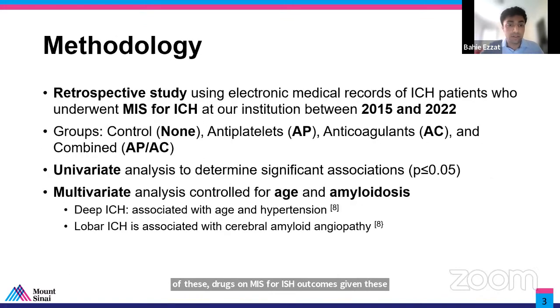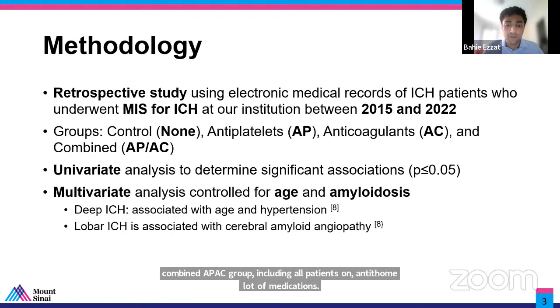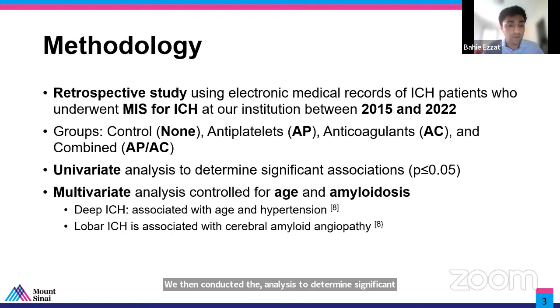And therefore, we conducted a retrospective study using electronic medical records of ICH patients who underwent this procedure at our institution between 2015 and 2022. We had our cohort split into multiple groups. We had a negative control of patients not receiving any therapies. We had an AP group, an AC group, and a combined AP-AC group, including all patients on antithrombotic medications. We then conducted a univariate analysis to determine significant associations of P less than 0.05, and decided to have a multivariate analysis controlling for age and amyloidosis, given that literature showed that deep ICHs were associated with older age and hypertension, as well as lower ICHs being associated with cerebral amyloid angiopathies.